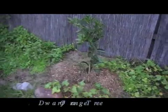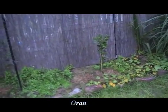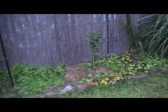Here we've got a dwarf orange tree. The reason why I bought a dwarf one is it's right next to the fence, and I didn't want it to grow over and annoy the neighbour, so that's why I've planted the 4 larger trees in the middle and the dwarf tree on the edge.